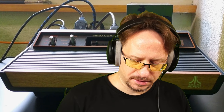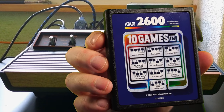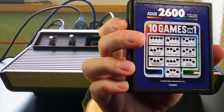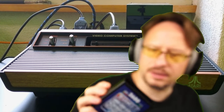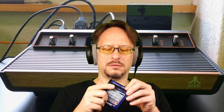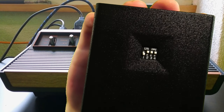No, let's look at the cartridge that came with the Atari 2600 Plus, this one here. It's got 10 games. And I think you got to change the switches in the background. So these are diagrams here. They mean... oh, you can't change those switches. So you gotta do a combination of these switches in the back to play the game in the front.